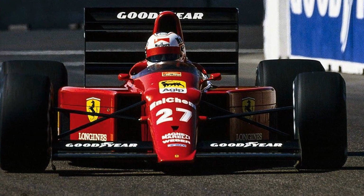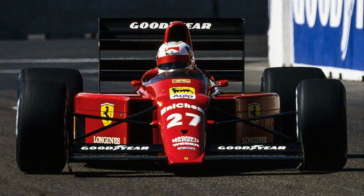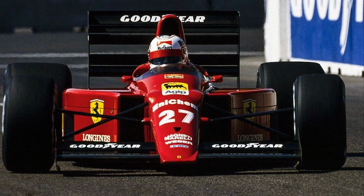And that's what makes Formula One so thrilling, isn't it? The blend of high-speed action and intense strategic battles makes every race a nail-biter. Absolutely. It's a high-adrenaline spectacle that keeps fans on the edge of their seats.